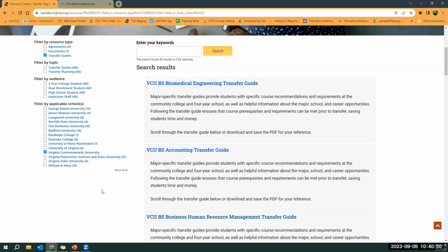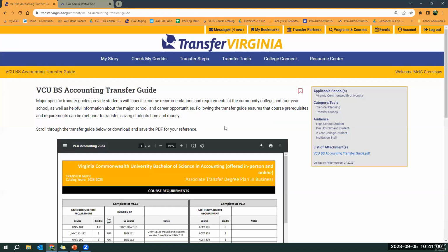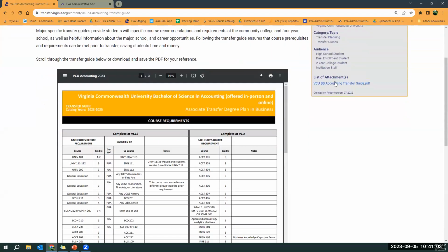And with our fall refresh in late October, early November, you'll actually see disciplines down here as well. So I want to click on the business, the VCU accounting transfer guide, and I'm going to enlarge this so you can see it by clicking on the PDF.